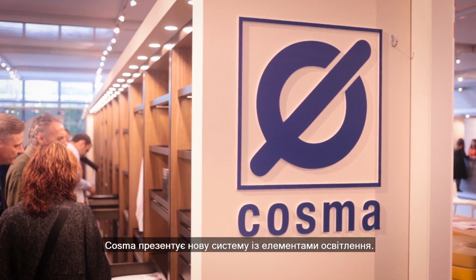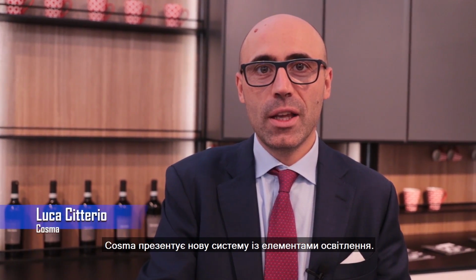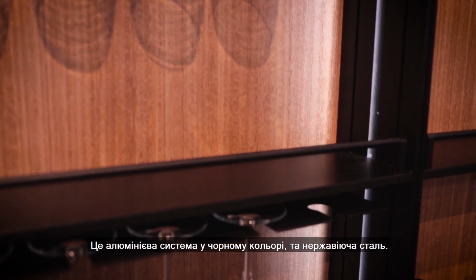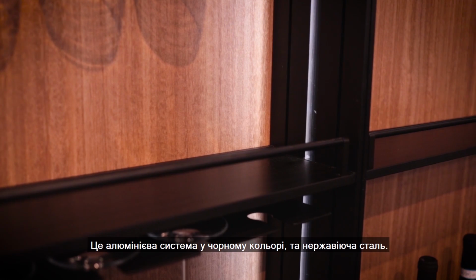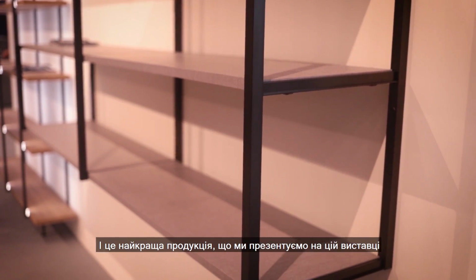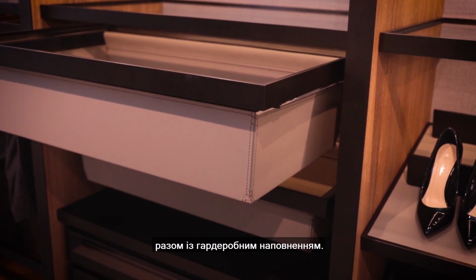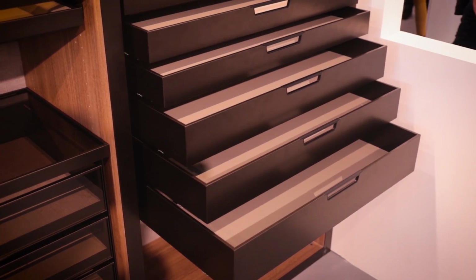Cosma this year will present the new flag system with the lighting elements. It is an aluminum system in black and stainless steel color, and is the best product that we have on the fair. Together with an internal system for wardrobe.